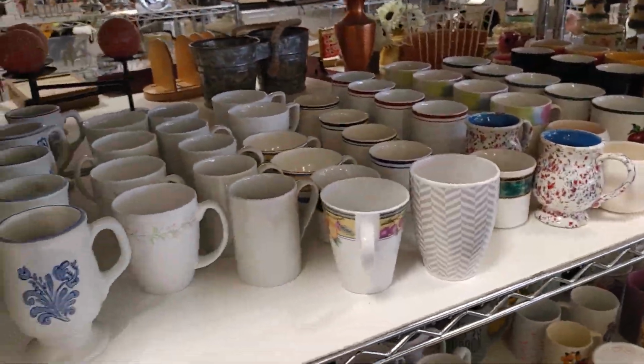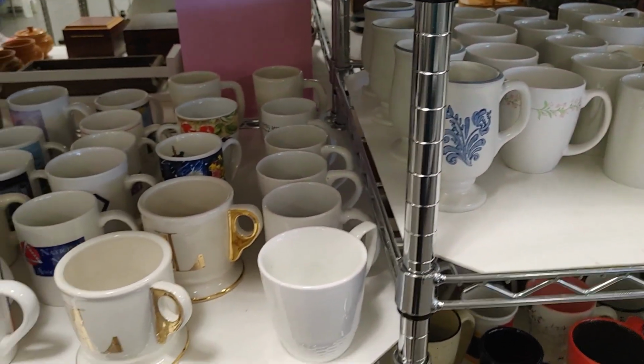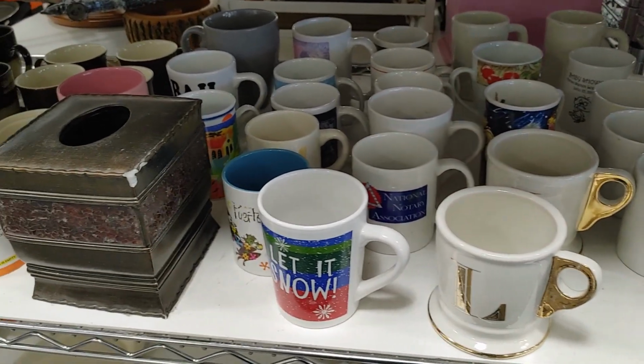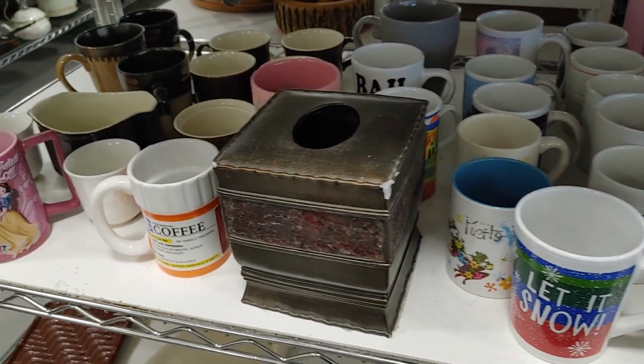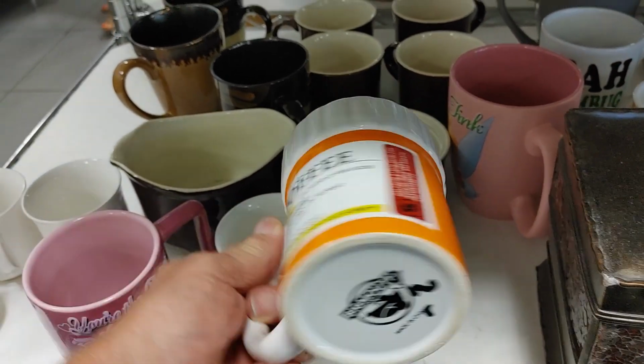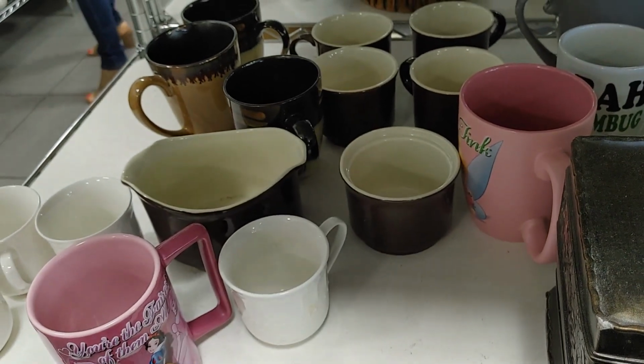Next up was their mug aisle. Now, I haven't been buying mugs lately because I'm not making any money on them. If you're not making money, you can't be buying them. But then I saw this prescription medicine bottle mug. It was so unique. I wanted this so bad. It was $2. I might keep this for myself.